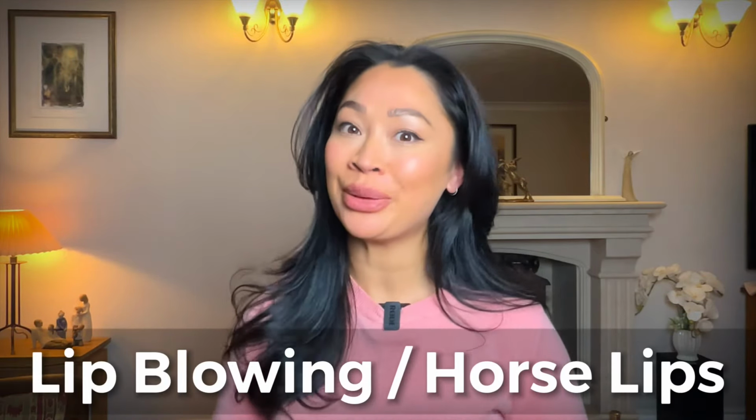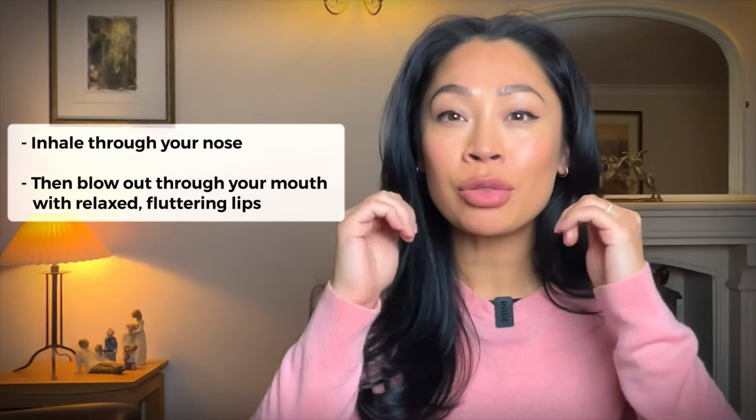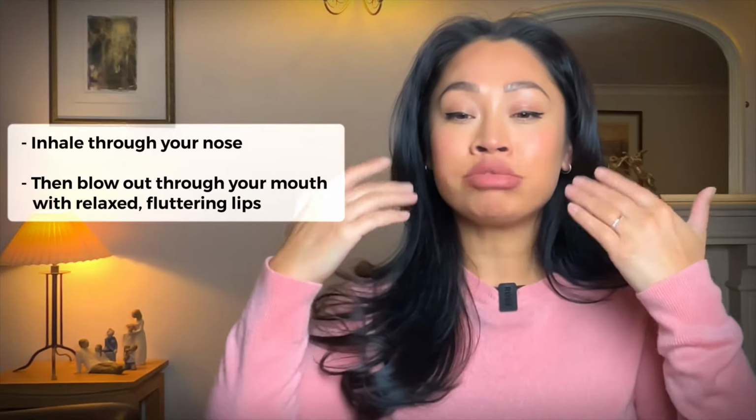Up next is one of my favourites, horse lips or lip blowing. This one might seem a bit silly, but trust me, it works wonders. Take a deep breath in through your nose and then blow out through your mouth with relaxed, fluttering lips, like this. This technique helps release tension in your face and jaw, which is directly connected to your pelvic floor muscles. By relaxing your face, you help relax your body, making it easier to manage contractions. Plus, the sound itself can be quite soothing and rhythmic, helping you stay in that trance-like zone.